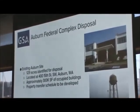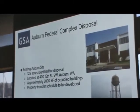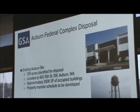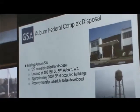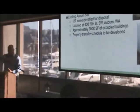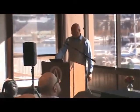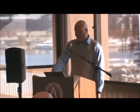our regional headquarters are located in Auburn. They're down providing a mowing plant. We are currently looking at methods of disposing of that. We have about 129 acres, an office building and a number of warehouses, and we are looking for some developers that may be interested in coming in. That's part of the trade, where they provide us with new office space and we would then work out a deal to dispose of the property for them. So that's something that is ongoing right now. I'm looking for some type of a property transfer there.